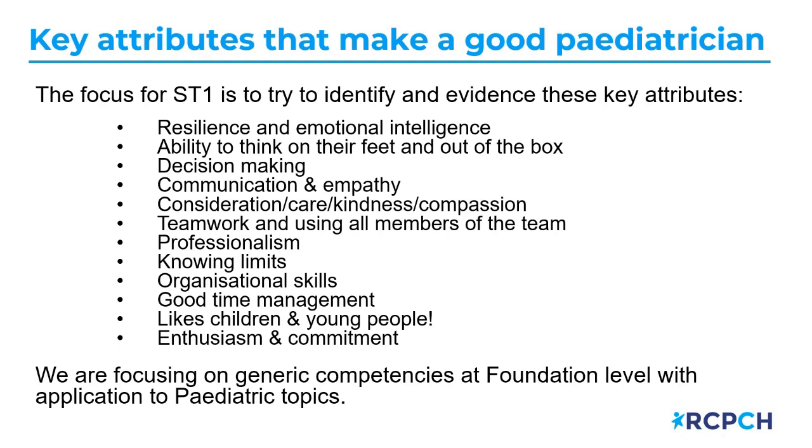Next slide. So these are our key attributes for an ST1. We generated this list a few years ago now. If you look down this list, you'll notice that the word knowledge is missing, and also the word experience is missing, because they're things that we expect to be able to train during the 7 years plus of paediatric training. But these other aspects are the things that we think really make a good paediatrician, someone who desires to do paediatrics, is going to have a really good time doing it and contribute towards the healthcare of children across the country. So these are the things we're looking for, and we're really focusing on these generic competencies at foundation F2 level, with an application to the paediatric questions that I've talked about.